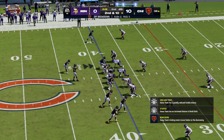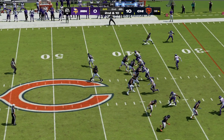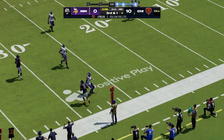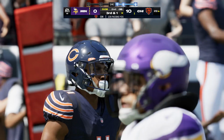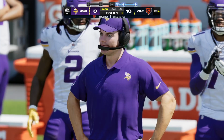An incomplete pass on 1st down. That leads to a 2nd and 10. Now it's Fields. Locates Mooney on the out route. And he is out of bounds inside the 30. 9 yards, not quite enough, and they'll be left now with 3rd and 1.